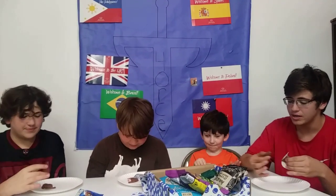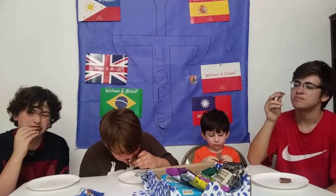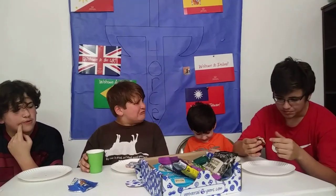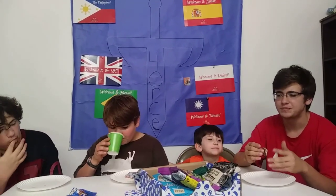Alright guys, so we're about to try these wagon wheels. They look kind of like moon pies, I think they're American if you know what those are. But anyway, we're trying them in 3, 2, 1, go. Alright guys, so I think it's kind of like a s'more with the chocolate and the little graham cracker stuff and marshmallow. It's got like a cherry filling on the inside.